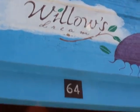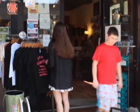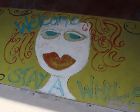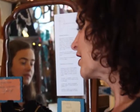Right across the street from Loft was a store called Willow's Dream. My sister made that, and she made all the pottery. And when I first opened Willow's Dream, it was her pottery that kind of helped launch me, because I didn't have the funds to fill the store. So we would play and make pottery and sell that, and that's kind of what jump started Willow's Dream. Wow. Well, thank you. This is definitely so amazing.